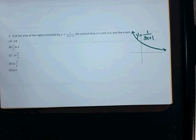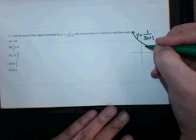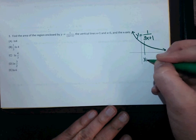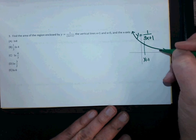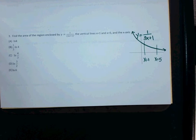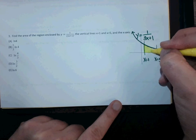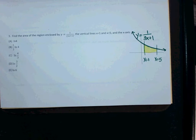Vertical. Okay, so this one is kind of exponential looking. But x equals 1 would be like this. And what would x equals 5 look like? Basically the same, right? So if I wanted to find the area enclosed by those graphs, I would be wanting to find this right here. Okay, how do you find the area under the curve?